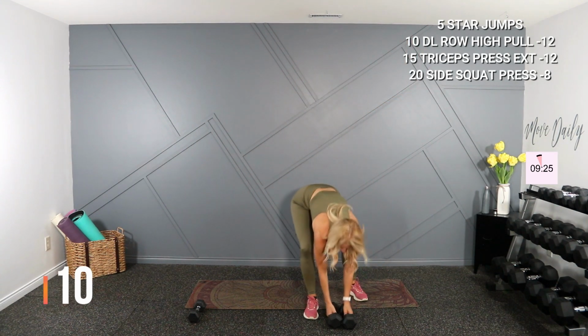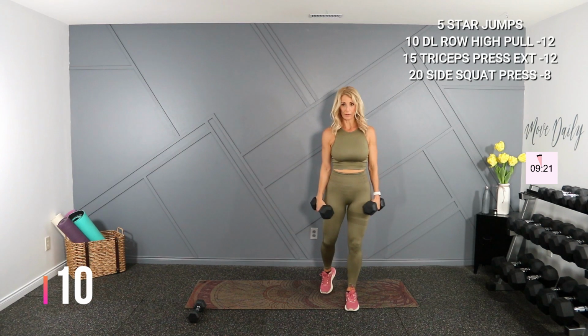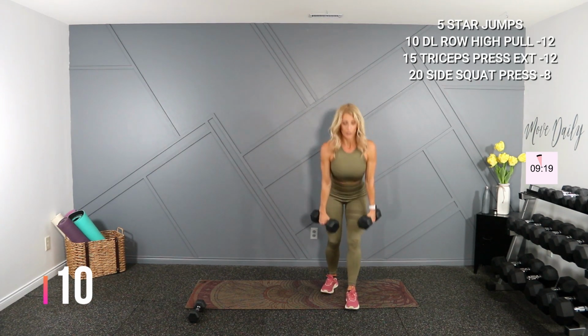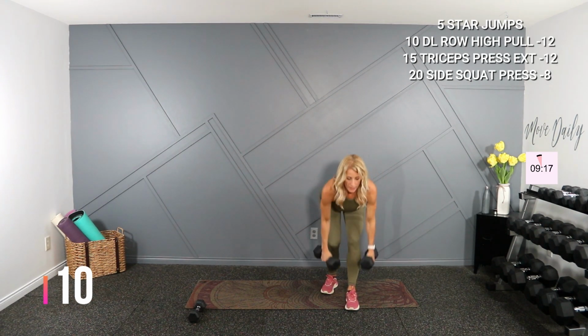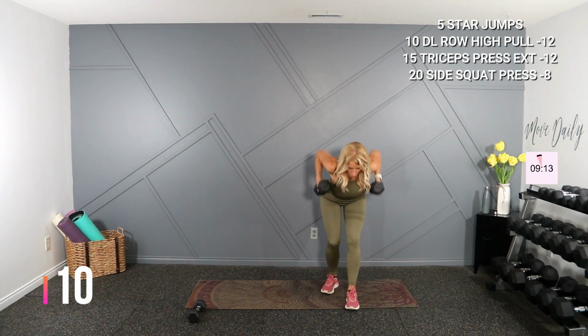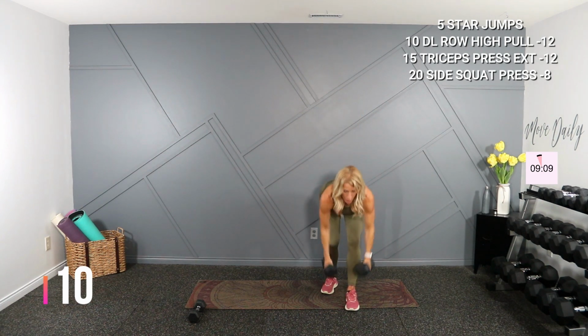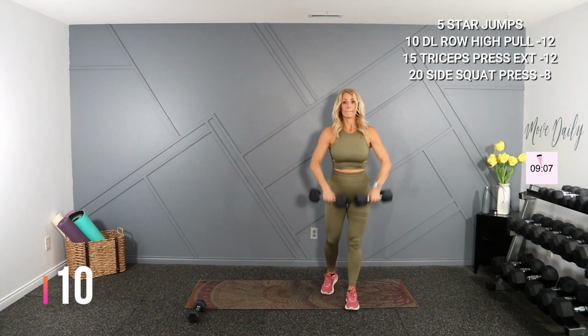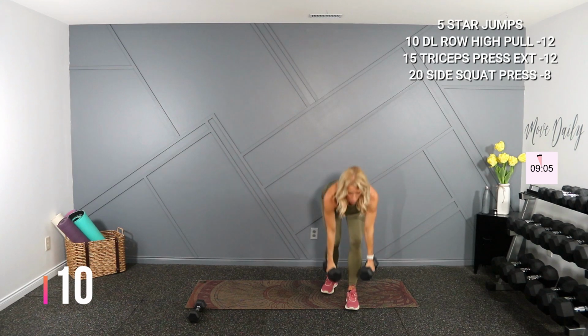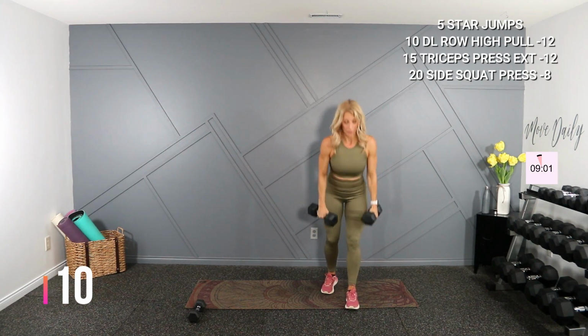Good, moving into the bent over row with a split stance, high pull, I've got 12s. Split your stance, you're gonna hinge, row, stand, pull it here. I'll call half on the leg. Row, stand, pull. That's two. And three. Stand all the way before you hit that high pull.